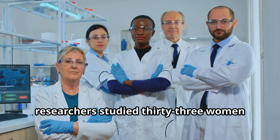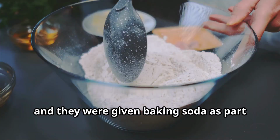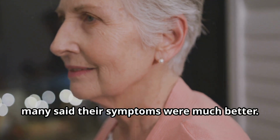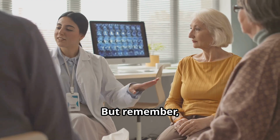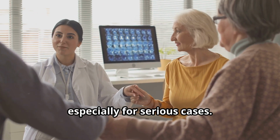In Japan, researchers studied 33 women who kept getting urinary tract infections, and they were given baking soda as part of their treatment. After just 4 weeks, many said their symptoms were much better. But remember, this isn't a replacement for medical treatment, especially for serious cases.